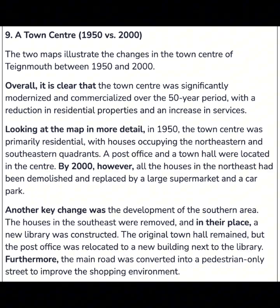Looking at the map in more detail, in 1950, the town center was primarily residential, with houses occupying the northeastern and southeastern quadrants. A post office and a town hall were located in the center. By 2000, however, all the houses in the northeast had been demolished and replaced by a large supermarket and a car park.